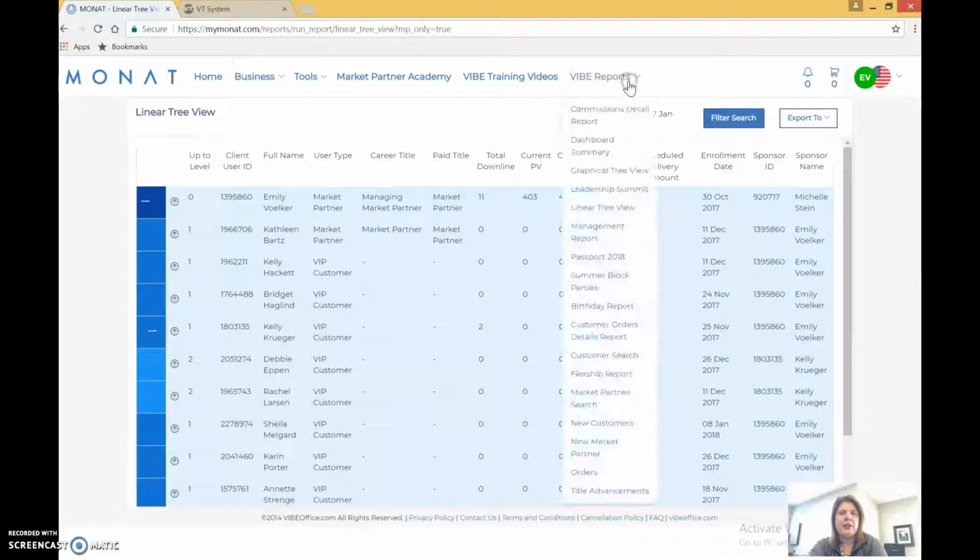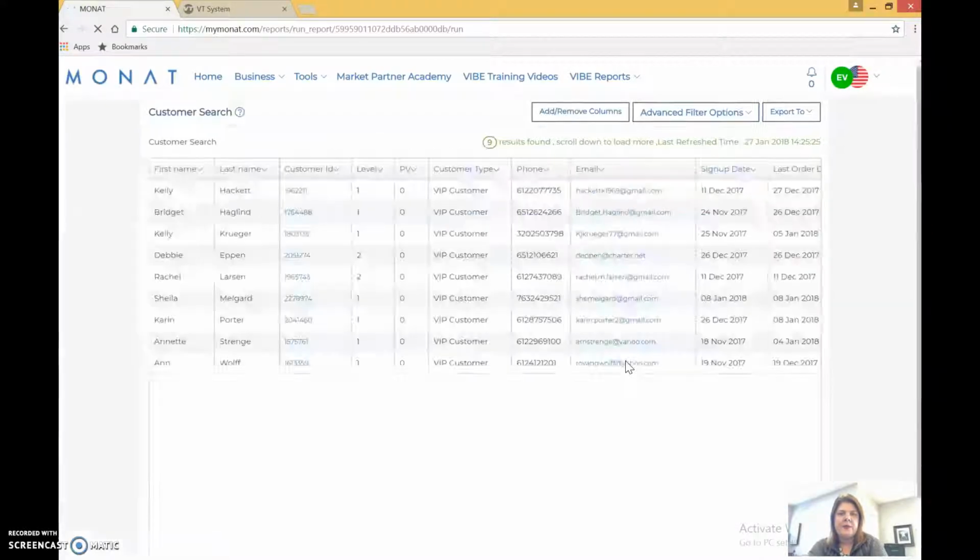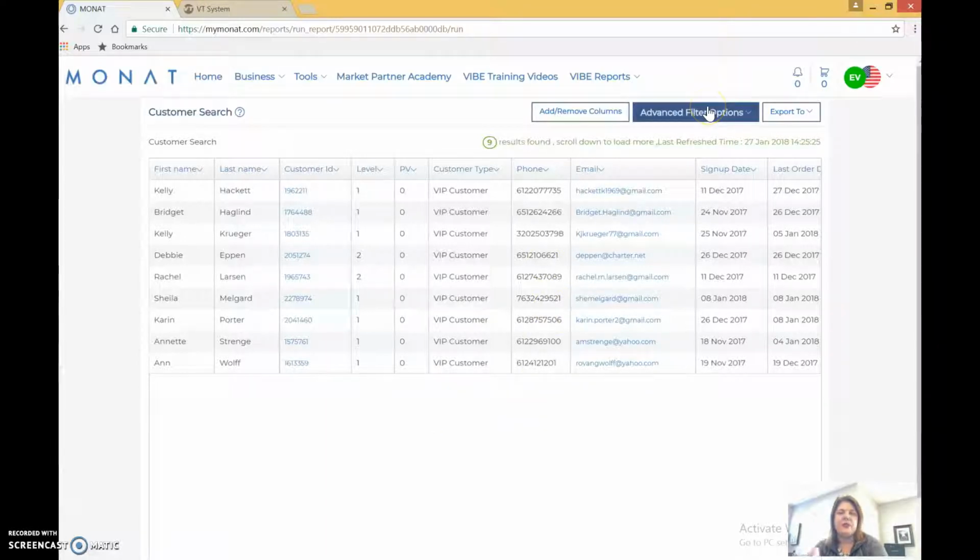I'm pretty sure one of these options will provide you with, for like if I needed to get in contact with one of my either VIPs or my retail or MPs, I can go into the customer search, and there's tons of advanced filters depending on what you want to pull up for what you're searching for. But then I have access to the emails if I need to email something out to them.